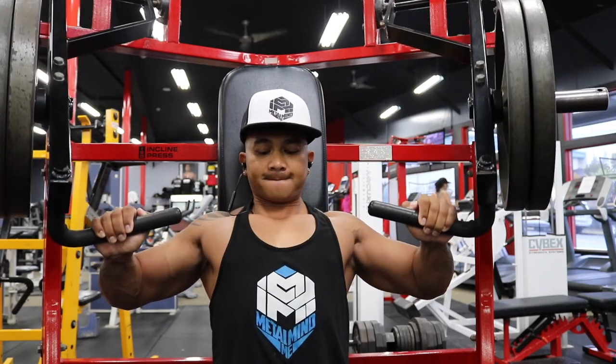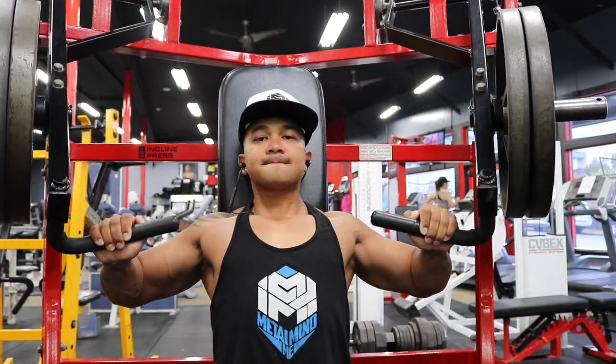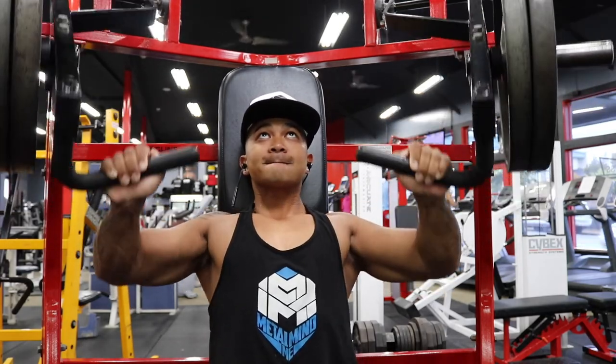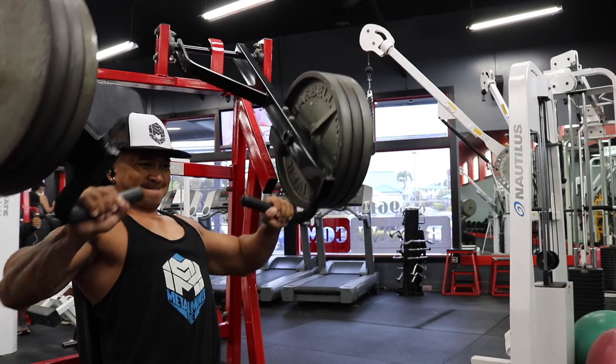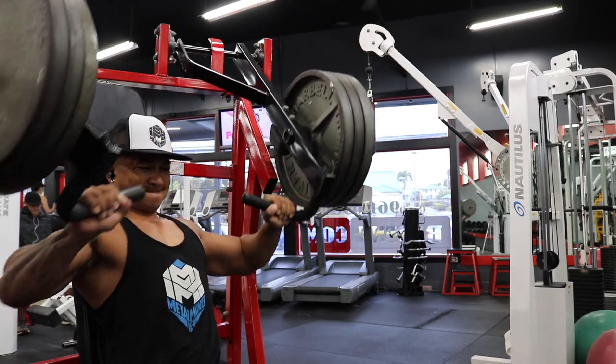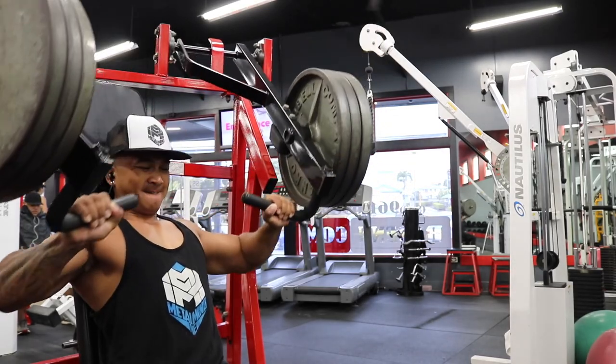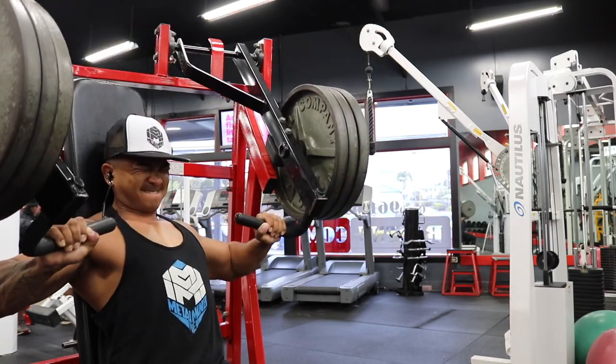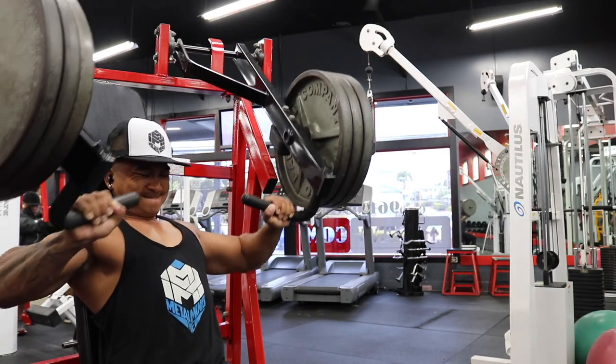Then I move on to 2 plates. You just slam out 10 to 12 reps. Then again, this is just warming up. So I'm just warming up that pectoral muscles, you know, getting that blood in there. And I was feeling pretty good. Like I said, I carbed up a little bit last night. So I threw some weight on there, you know, felt pretty good.